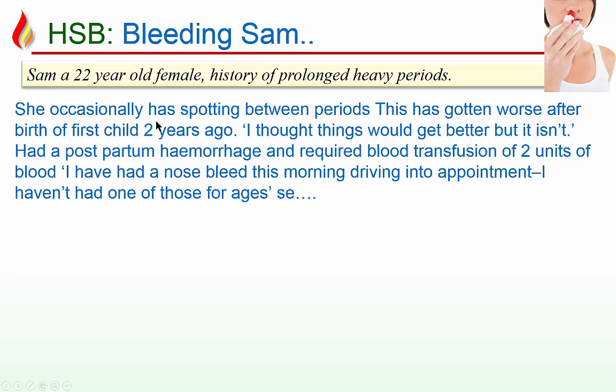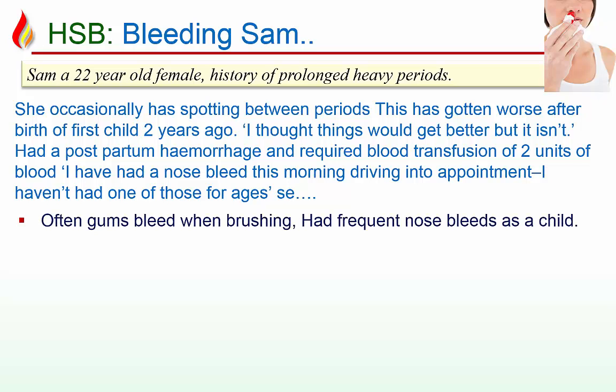This is getting worse after birth of the first child 2 years ago. Frequently she's been having excess bleeding since childhood. So it is a case of excess bleeding. Further history: often gums bleed when brushing, had frequent nosebleeds.